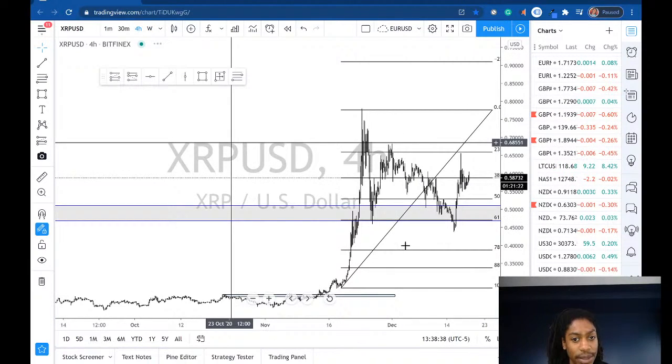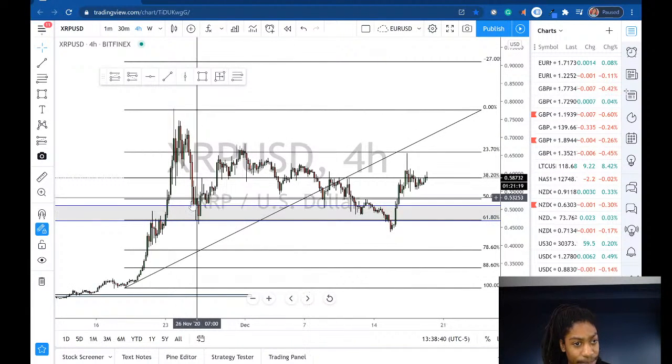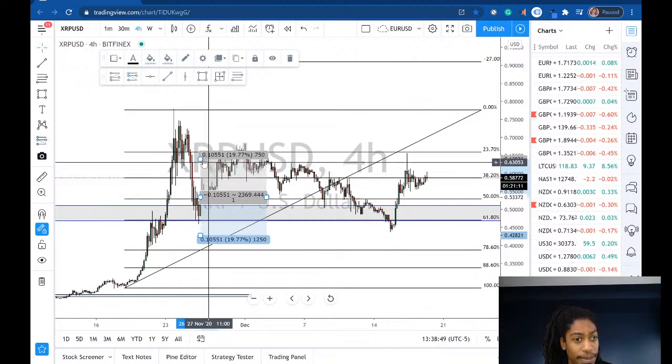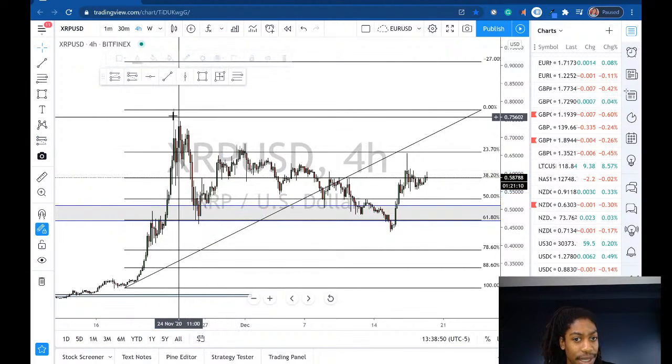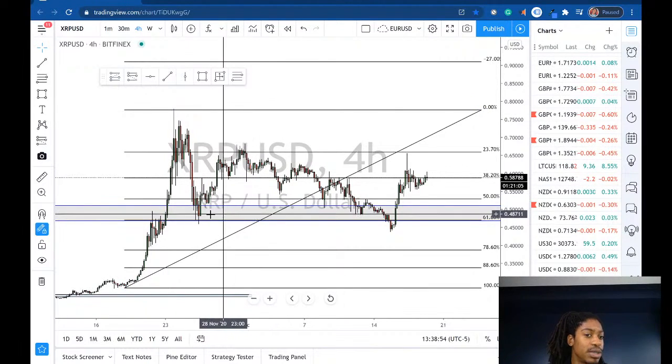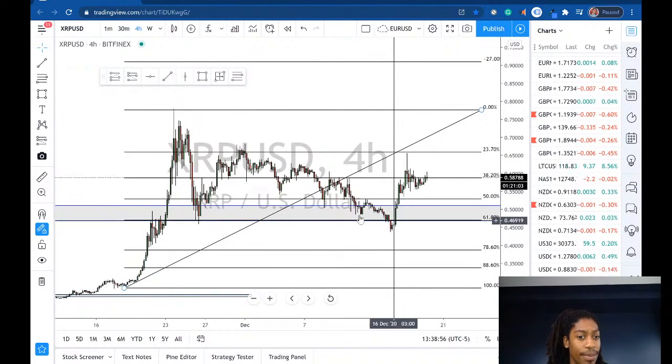But when we look at the more present day stuff, we can see that we actually pulled back to this area of the 61%, very cleanly actually. Formed bullish candle is where you look to take your trade to the upside. The first area would then be the previous high, which we see that we didn't come into with this. We just continue to consolidate, but nonetheless we came back to this area once again.